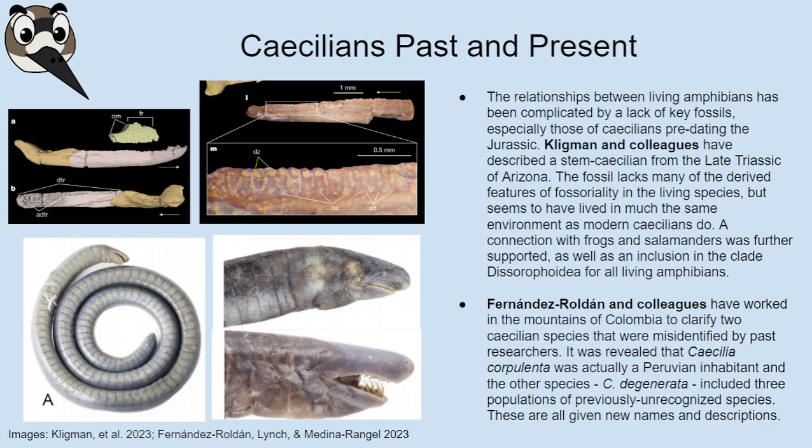But when another American herpetologist, Edward Harrison Taylor, examined Dunn's specimens in 1968, he thought that one of them was different enough in shape, color, and tooth anatomy to be considered its own species, which he called Caecilia corpulenta. Now, the problem was Dunn was not very clear about just where he picked up his caecilian specimens in the Cordillera Oriental. So for many years, Taylor's holotype lacked a locality.